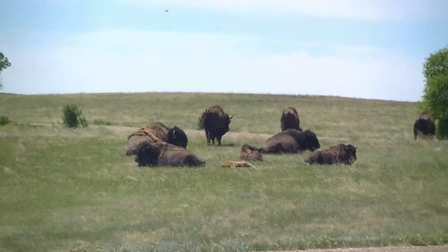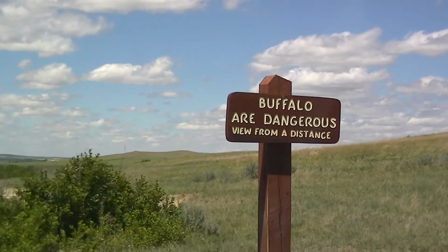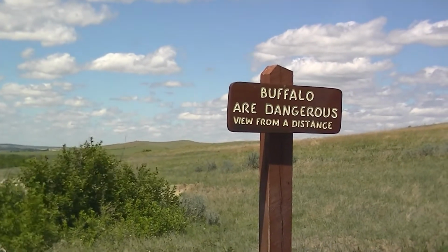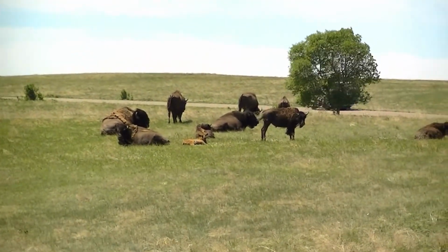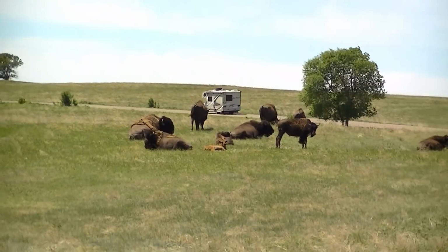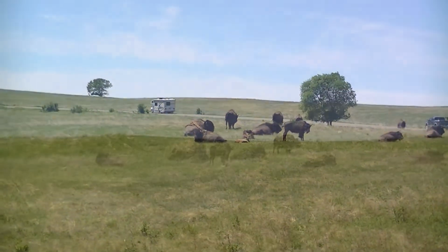I saw several herds of buffalo roaming freely on the prairie. There are signs like this one all over the park. Plus, rangers will tell you that buffaloes are wild animals and can charge at speeds of up to 30 miles an hour. So I don't think I can outrun one. They are dangerous and are best viewed from a distance.